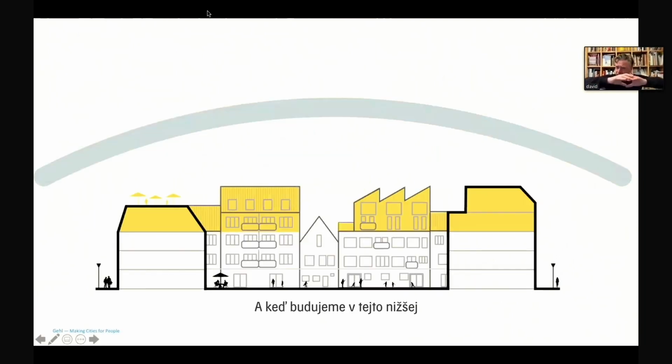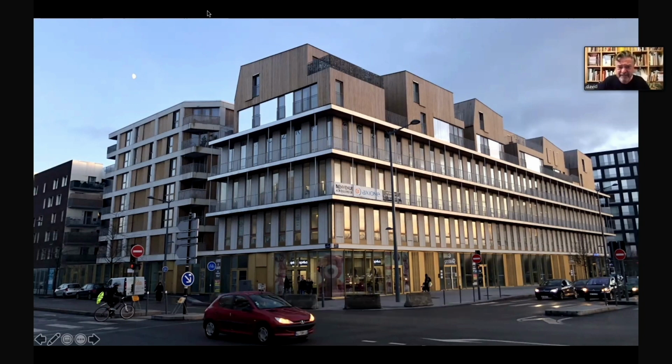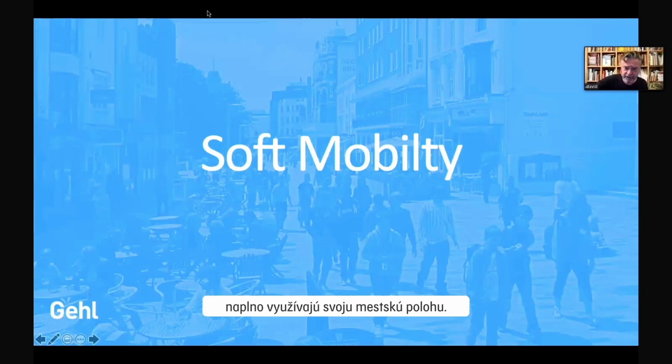And of course, if we build in this lower scale of 4, 5, 6, 7 stories, we've got much more penthouse, so more people can live with the sky. And so you've got this amazing connection with the surroundings. And we've got these kind of layered buildings, which really make the most of their urban location.